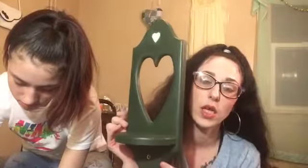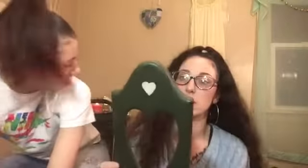And then we got a few pieces for Acaysia's room that we're gonna fix up and paint, but they go with her whole aesthetic in her room. We found this little shelf with a heart and we'll probably paint it pastel pink. This was 99 cents at the Goodwill.